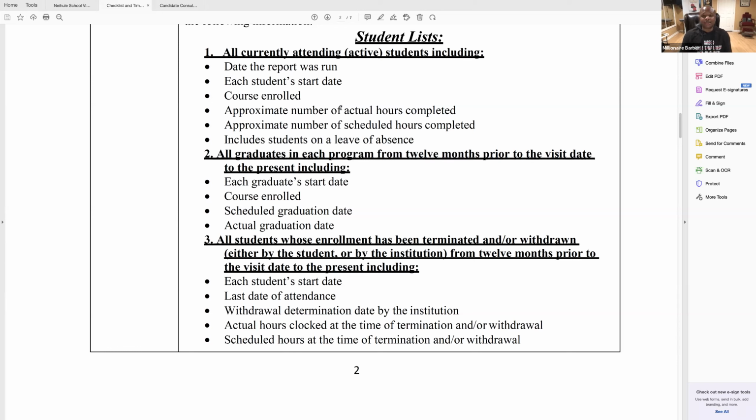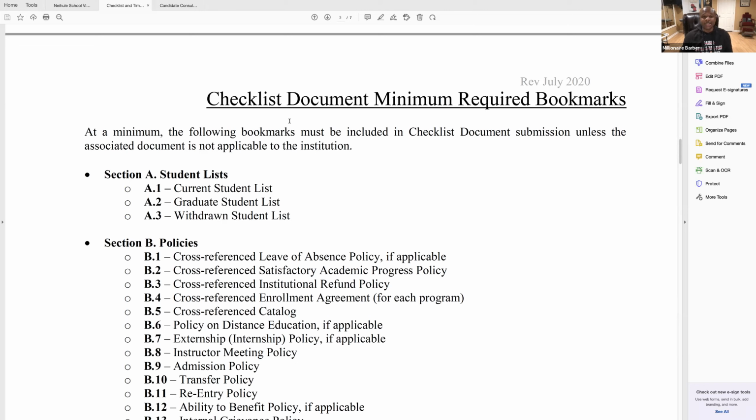Now we have the current attending, the graduates, and the withdrawals. Those are the three lists that you need. So you're going to have a spreadsheet just like this, what it's asking for. Once you have that, you're going to have to put the electronic bookmarks in. So you're going to need Adobe Acrobat. I've shown you all about the electronic bookmarks. I've shown you all how that works. I'll show you a little bit tonight, but now, at a minimum, the bookmarks. We already talked about Section A. Okay, Section B.